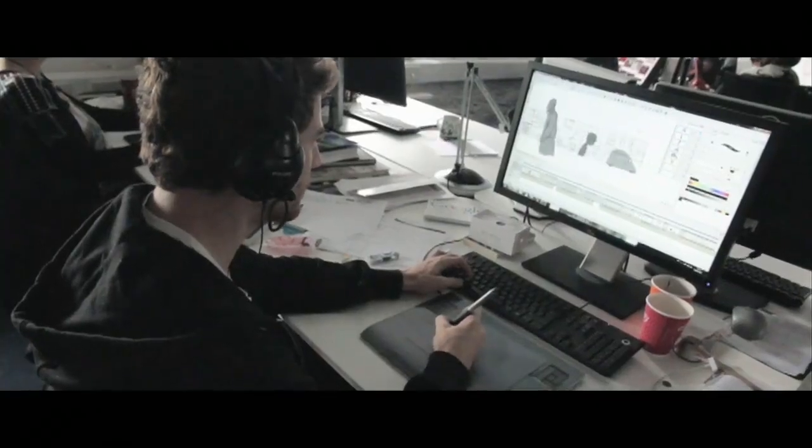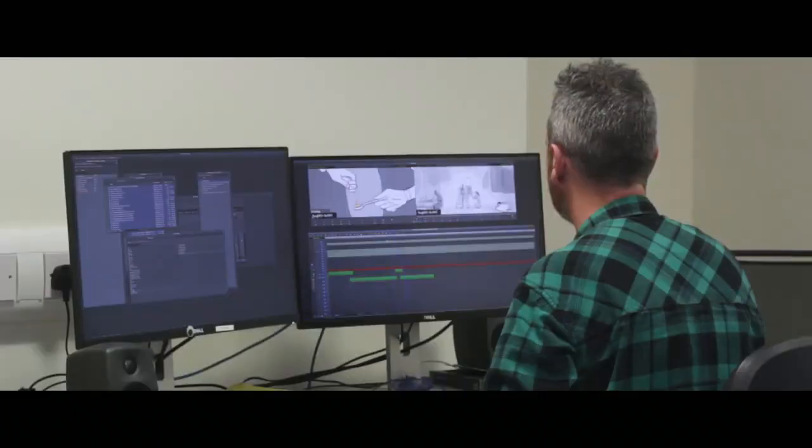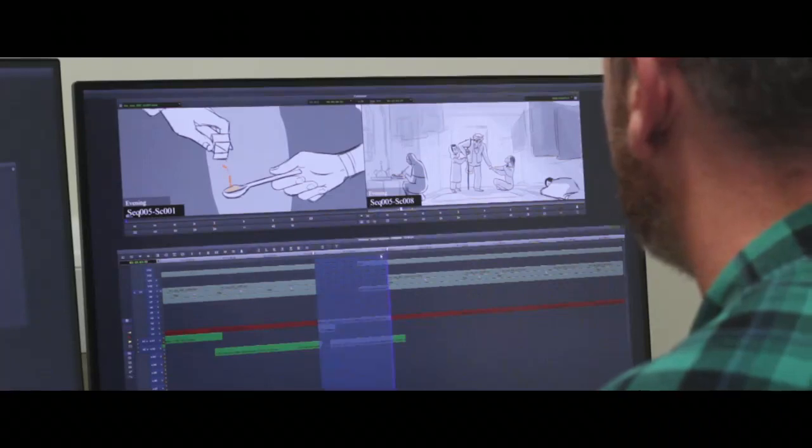The storyboarding process is where the script becomes a film. We draw out every scene in rough panels and then we cut them together with temporary voices to make sure the characters and stories really work on screen.